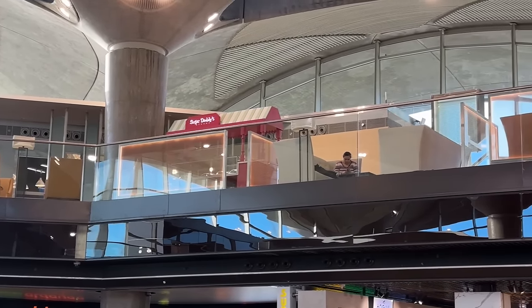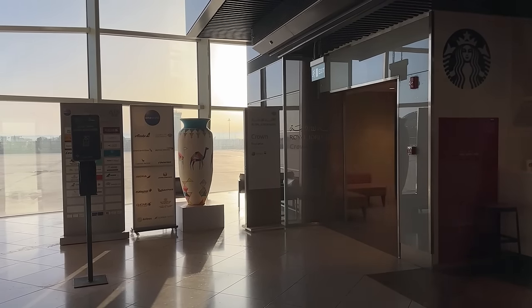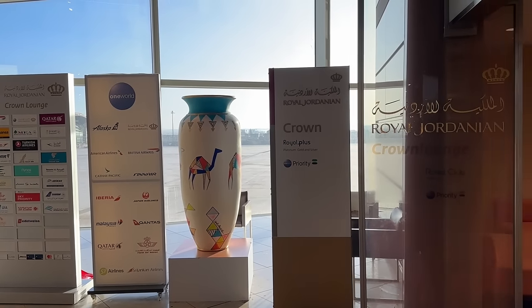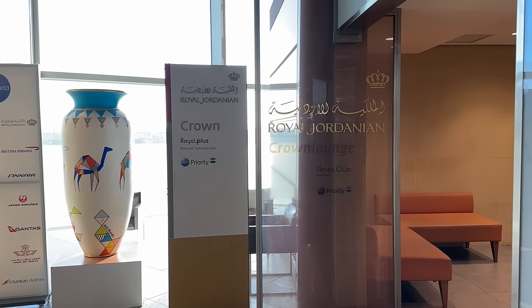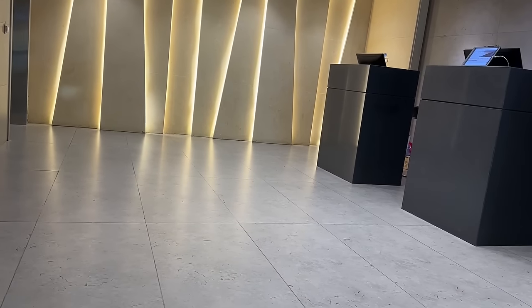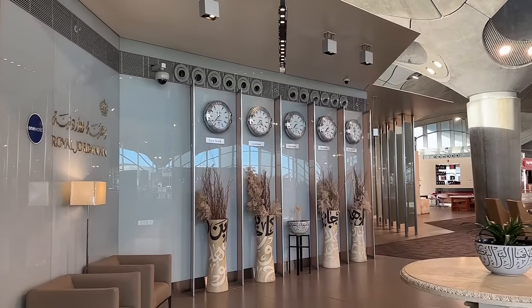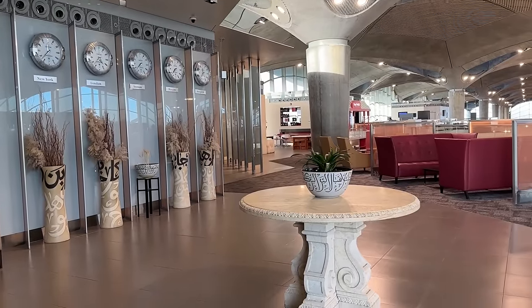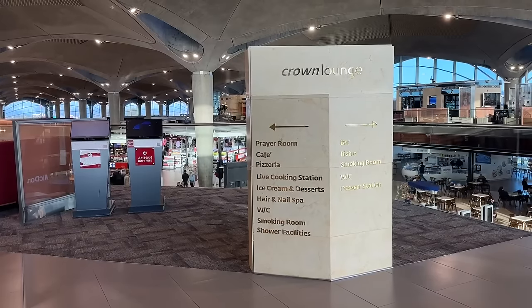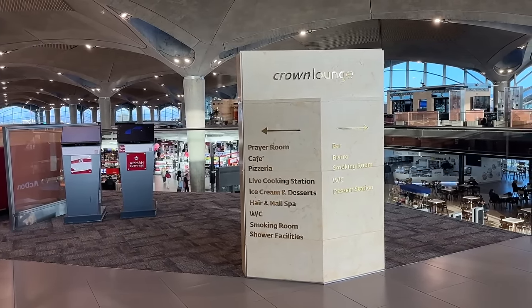Up above this central area is the Crown Lounge, which is owned and ran by Royal Jordanian and was renovated just before COVID. It hosts not only One World business class passengers, but all business class passengers, since the only other lounge here is a small pay-to-use lounge. Through the door with boarding pass scanned and elevator upstairs, we reach the entrance to the lounge. The foyer is where we see some seating, some decor, the concierge, and the signage pointing us where we can find everything we need in the lounge.